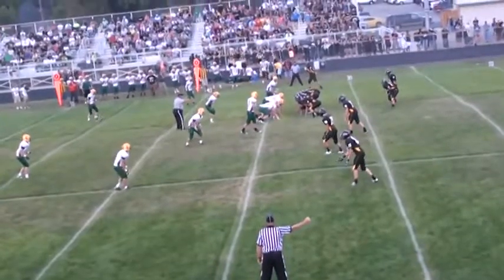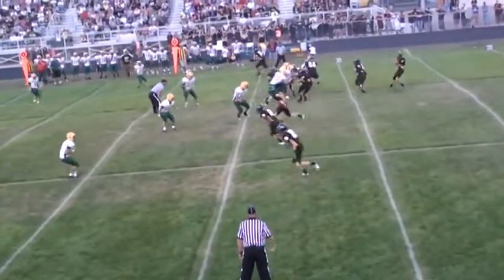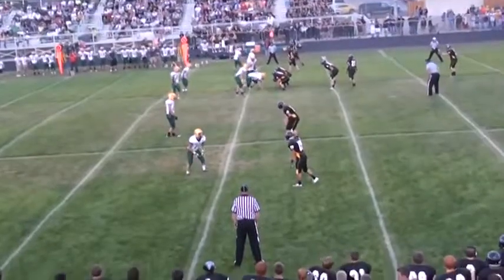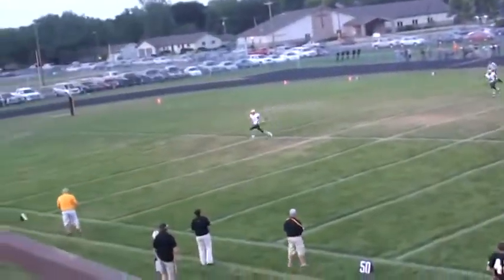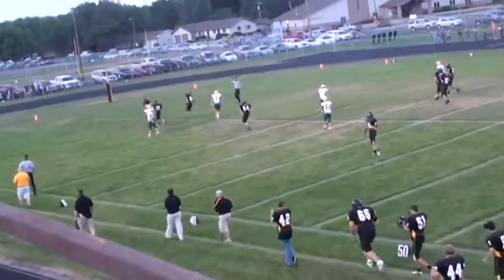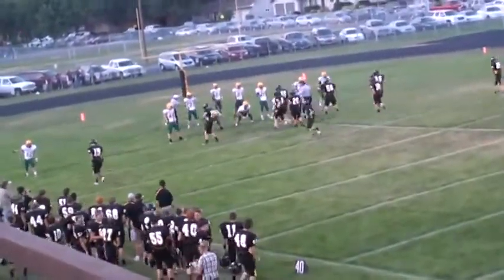Trips left, one to the right. Here come the Roncalli defenders. He just barely gets the ball away. Throws it a lot. Cox and Braden McNeary back there. They're screened, I think, too. Cavaliers have a lot of field to make up.